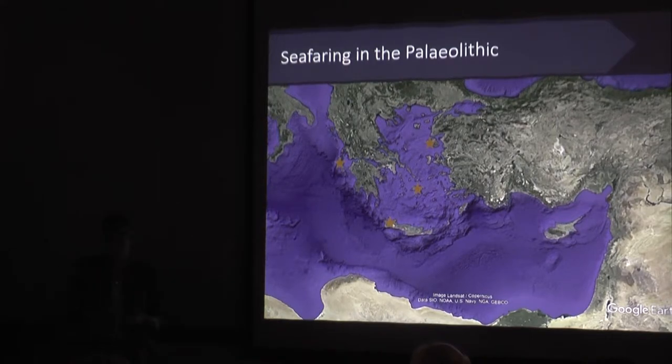Now, over the last couple of decades, we've really changed the picture of the time depth that we know for seafaring in the Paleolithic period. If we look just in the Mediterranean Sea here, where I work predominantly is this area of Jordan. So the site that I normally talk about is over here, although working in this larger area, this is the island of Cyprus.